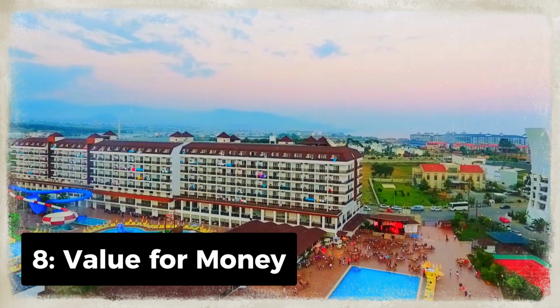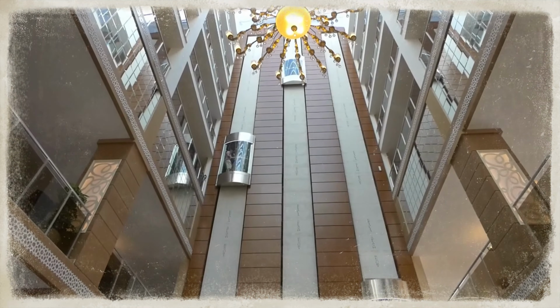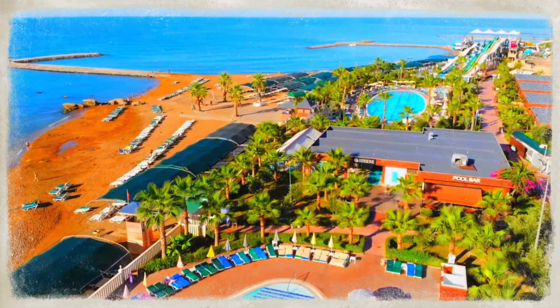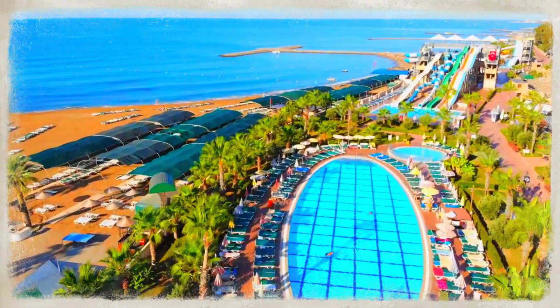Eftalia Splash Resort delivers strong value for travelers who want maximum activity without high daily costs. Compared to other resorts in this price range, it stands out by including full access to Eftalia Island, something many properties would charge extra for.